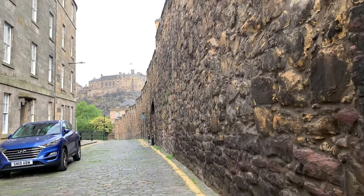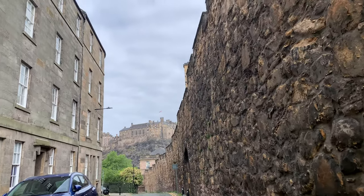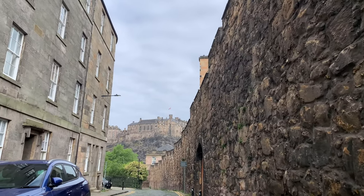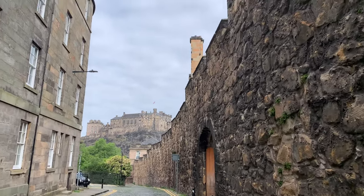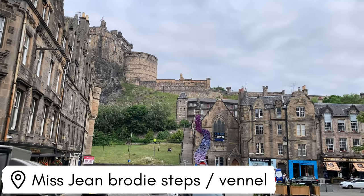Look at this beautiful stonework. Doesn't it make you feel like you are in Europe already? You can see the Edinburgh Castle at the top there already. We're going to go there and see Edinburgh Castle later on, and I will explain what all there is.